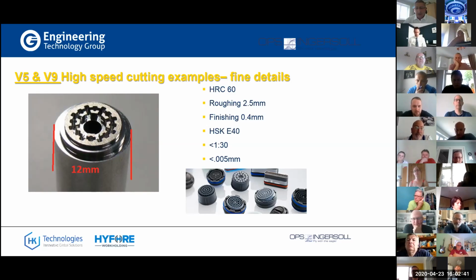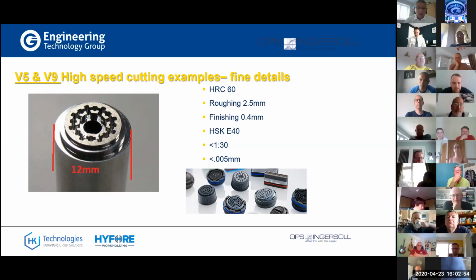The customer was actually using other technology with just high-speed spindles from a leading brand, and subsequently was breaking lots of cutters and spending lots of time to produce the part, due to the fact that they didn't have a true high-speed mill.